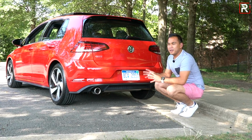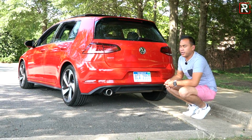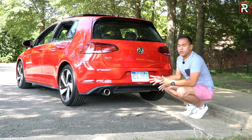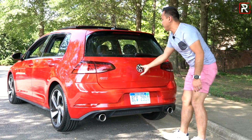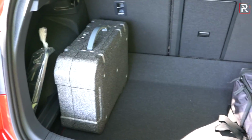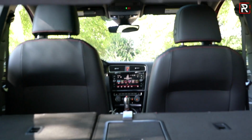And just like the Golf R, it makes a very nice muted, understated growl. It's not super shouty like what you're gonna get on some of the competition. Now, like every other Golf, if you wanna open up the hatchback, you can push the Volkswagen emblem in there, and that will open up the hatch to reveal about 23 cubic feet of space with the seats up. If you fold down those seats, you're gonna get around 52 cubic feet of space.